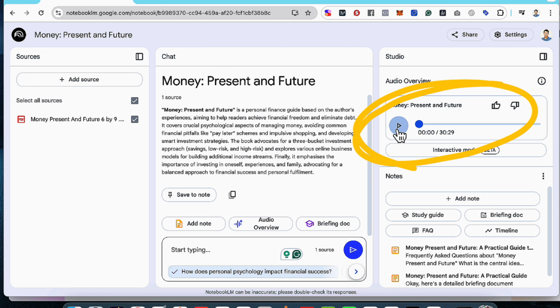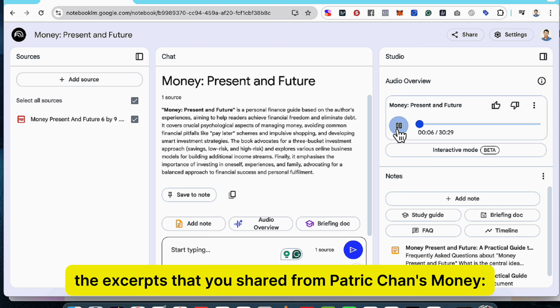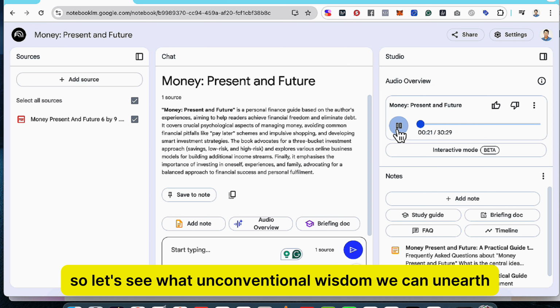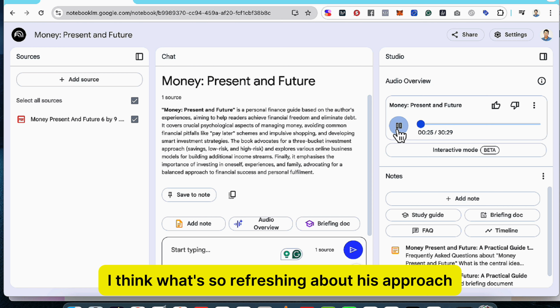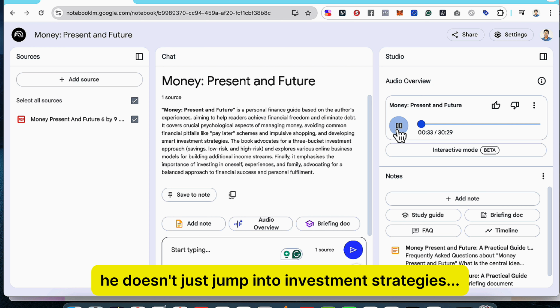All right, let's dive into the world of personal finance today. I know you're ready to learn some more, and the excerpts that you shared from Patric Chan's Money, Present, and Future were interesting to me. This is not your typical, hustle harder advice. He seems to have a different perspective on how to achieve financial freedom while enjoying life along the way. So let's see what unconventional wisdom we can unearth. Yeah, you've really hit the nail on the head there. I think what's so refreshing about his approach is that he really starts with the psychology of money. He doesn't just jump into investment strategies.